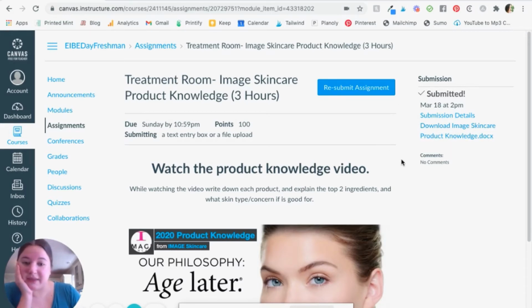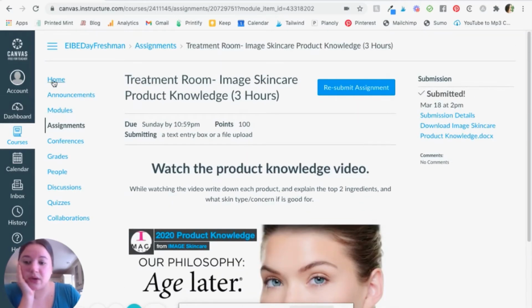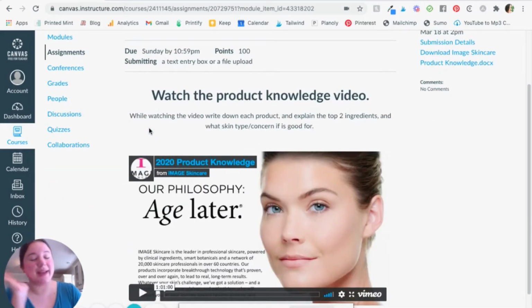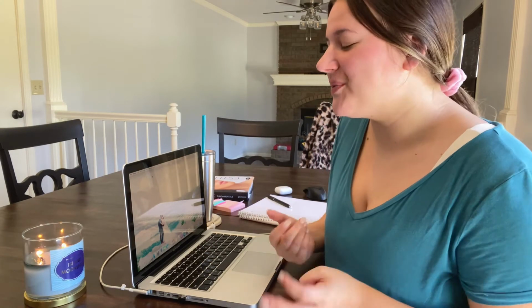So yeah, I only have one more video and homework that I need to do for this week, and then I'm gonna start on next week so I can be ahead of the game. So this is my little study setup that I have right now. Like I said, I'm sitting at my kitchen table because we just purchased this table, so I'm trying to get good use out of it.